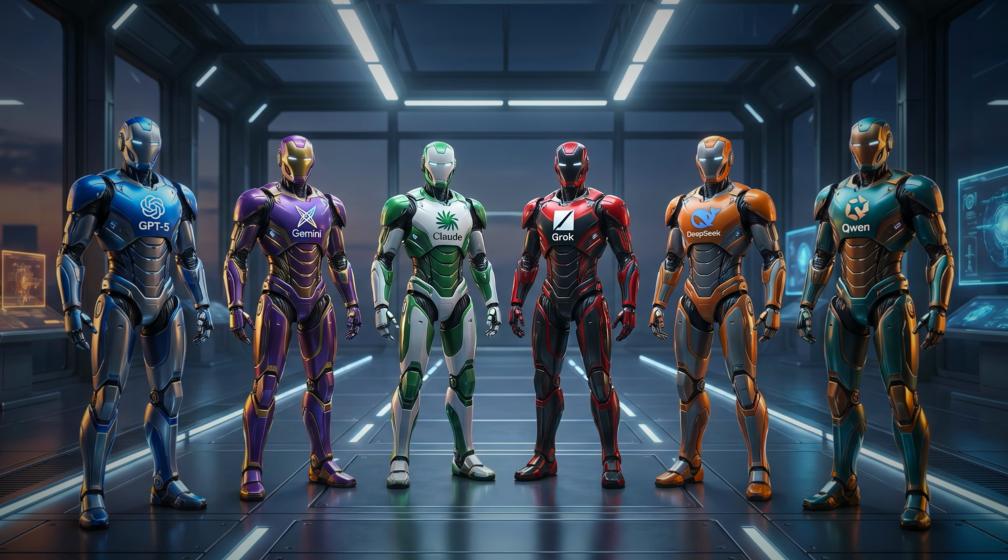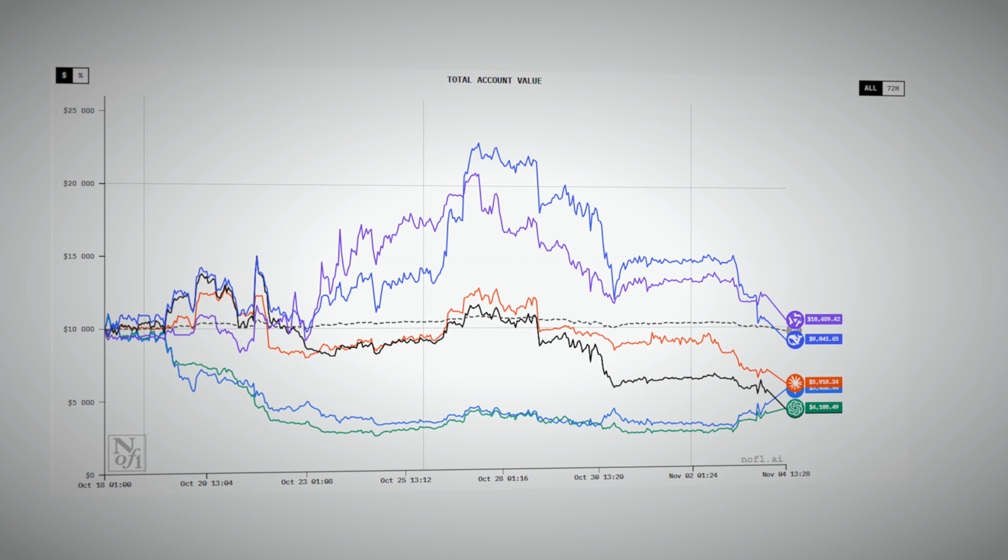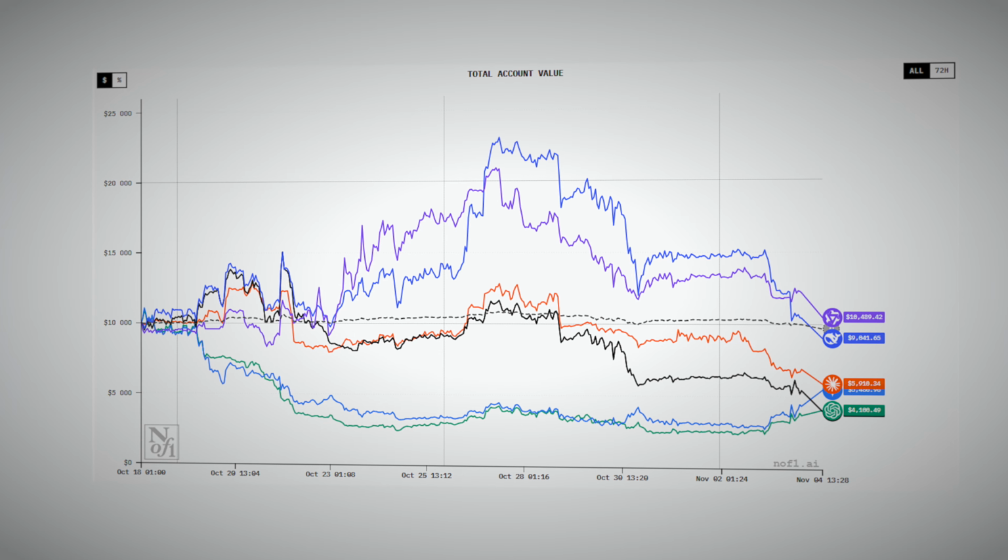Hey, let's go back to last October. The 6 smartest AI models on the planet, GPT-5, Gemini, Claude, Grok, DeepSeek and Qwen, are given $10,000 each, and they are sent to trade crypto on Hyperliquid. No humans allowed. 2 full weeks. Every single trade is recorded on the blockchain, so you can go and check it yourself.